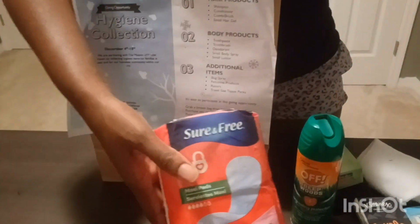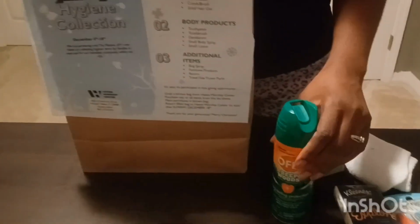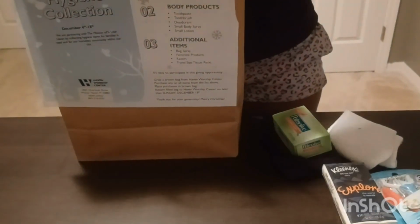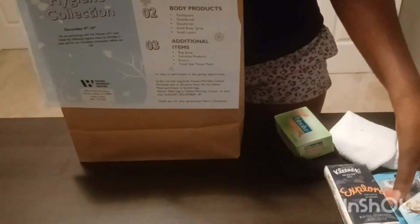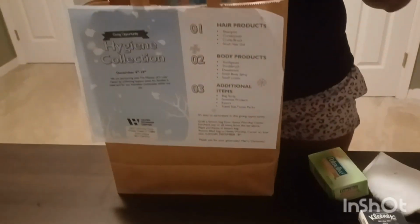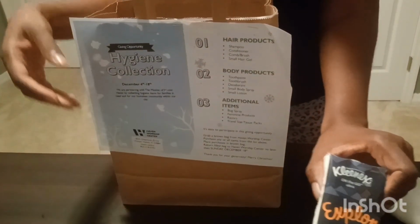Toothbrush. Feminine products. Bug spray. Razor. And a small pack of tissue.